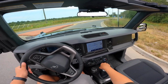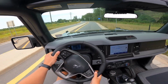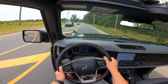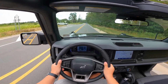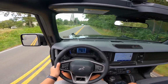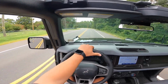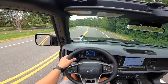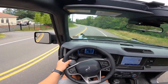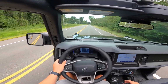Let's go down this way. Yeah, this car is very fun. I am loving it. As far as for the power, for the quickness, it's pretty good also. Ford did a really good job all around with this car. Just everything seems perfect for what this car is, for what it's meant to be.